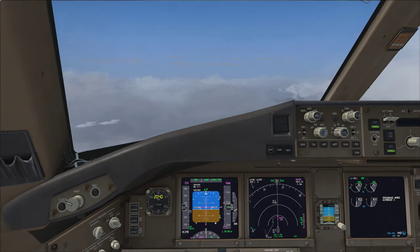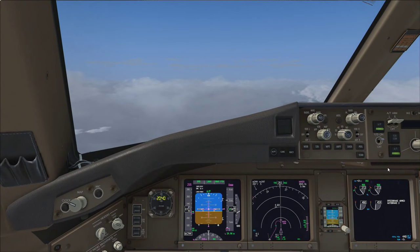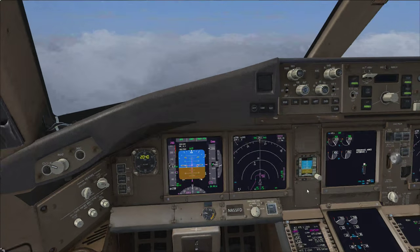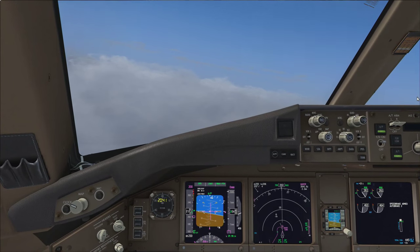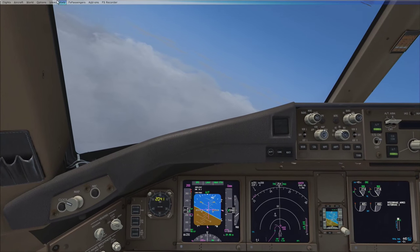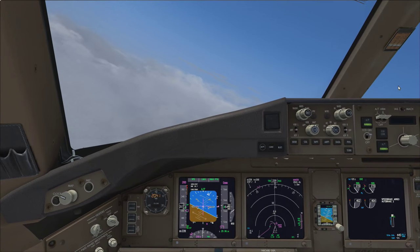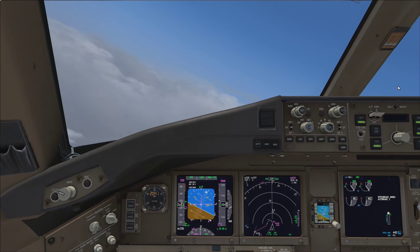And I didn't realize I hadn't gotten the freaking gear up. Flaps to one. So our takeoff was absolutely horrid. And then, of course, the mistake with the vectors. That wasn't good. All right, time to put this thing back in the normal rate. And with all the clouds, it doesn't help the frame rate at all.